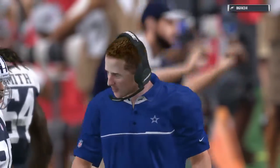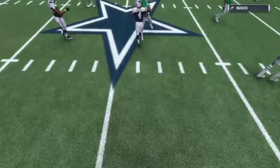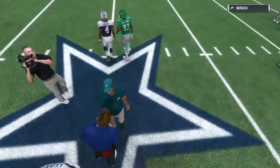A big offensive explosion helped leading them to victory. And the defensive guys, they're just saying, hey, put those points up every week. We'll just keep winning. They will gratefully accept them, won't they? It makes their job that much easier.